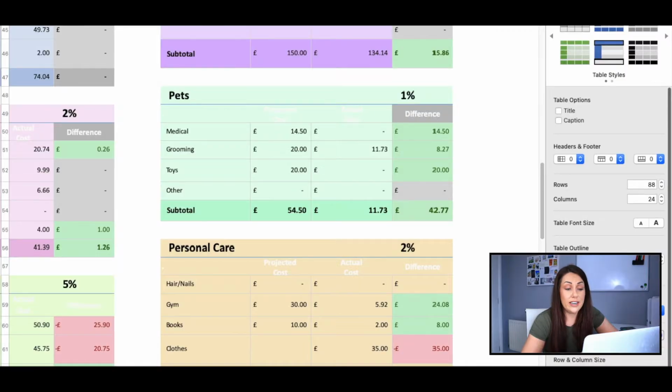Pets, so only really kind of grooming stuff this month. The vet fee wasn't taken in April for some reason, so that's nil for this month, but it has been taken in May, so you'll see that back in May.